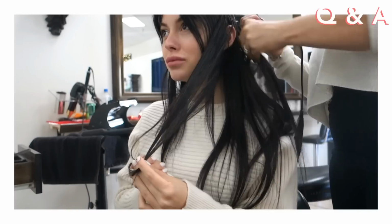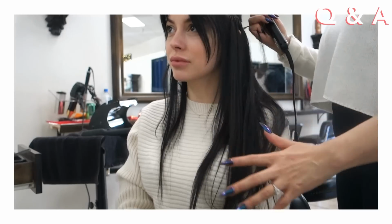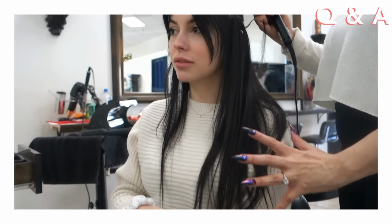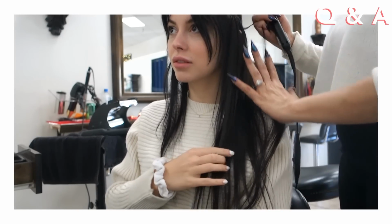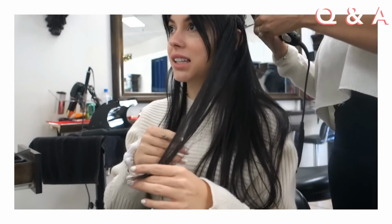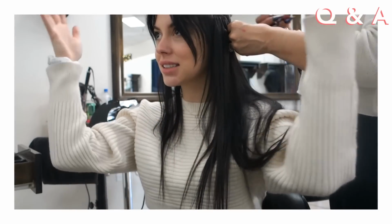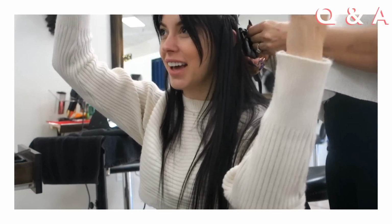Yes, and I feel like the long straight hair guides the short hair, so it kind of influences the hair to stay straight. I do less heat styling. Good. Because my natural hair is going to be a bit wavy, but it kind of masks within these 500 strands of hair.